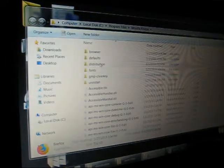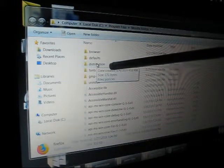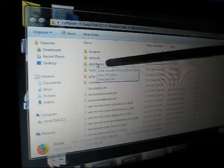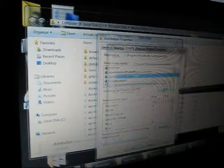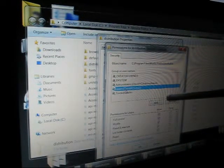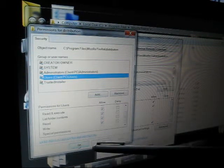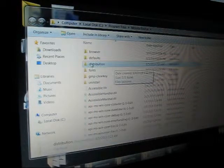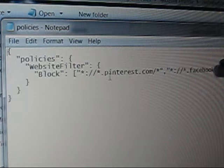If you want to add more to this list, open that file location. Let's go up to distribution, and I'm going to show you what you might want to do if you can't edit this. If you say, okay, I want to edit my file and it won't let you, go to distribution, right click on properties, go to security, go down to users, and edit. Go to users again and highlight these boxes. Just click them all, and it might give you some gruff and yell at you a little bit, but I think it'll be fine. Then say okay, and okay again, and when you go up to this, you're going to be able to open it and edit your file right there.